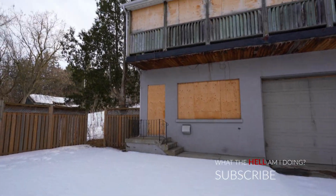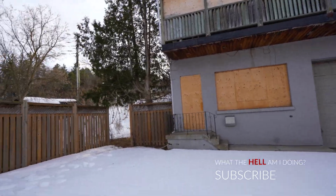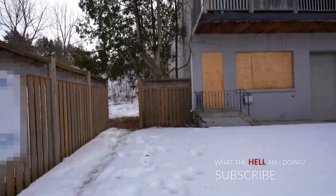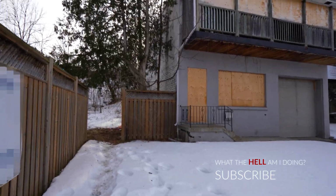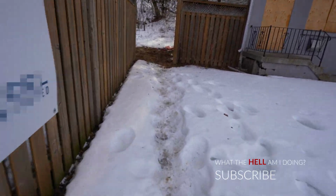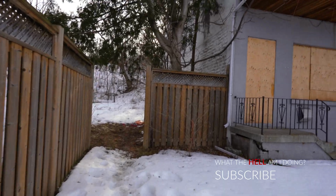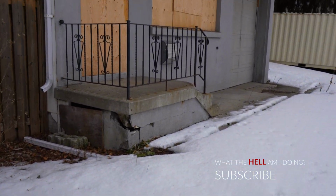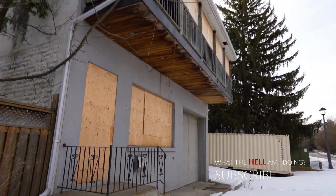So why don't we just take a quick walk around the back here, we'll see what we can see, and then we'll get inside. See what we can find out about this place, see how long it's been abandoned for. We'll go through this pathway here through the snow. You can see even the front steps there, kind of in rough shape, they're cracking and falling apart.